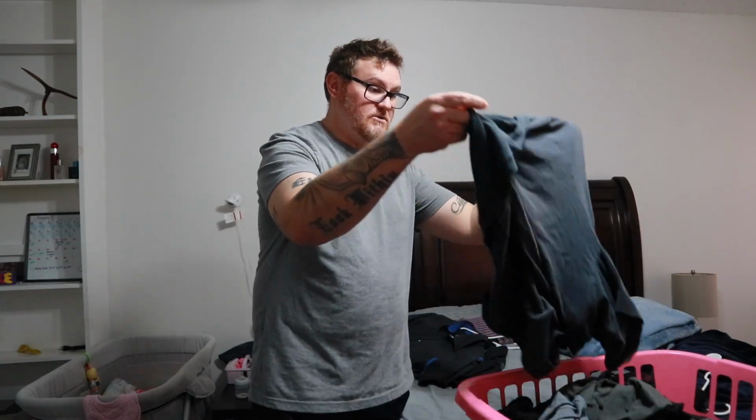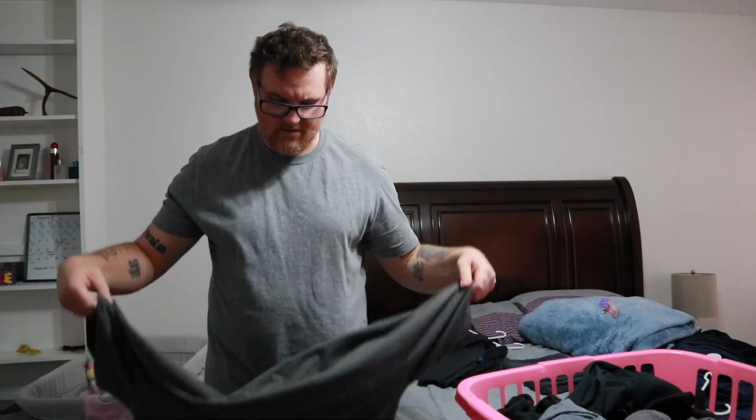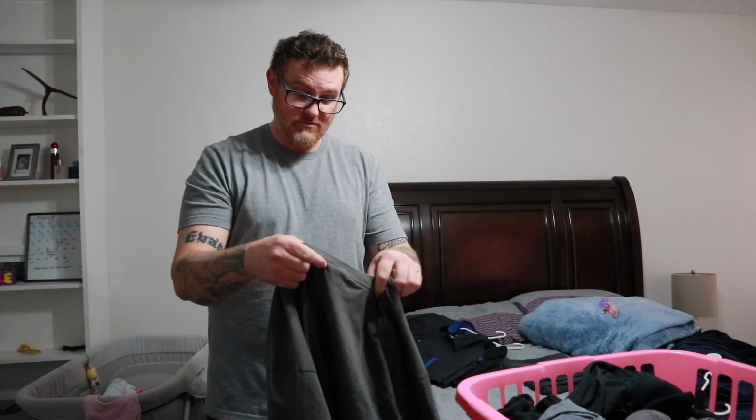Every time I do laundry and every time I'm folding clothes, I kind of use that as an opportunity to be thankful for my mom and what she taught me to prepare myself for the real world, for being an adult. I don't really mind doing laundry. I'm not a huge fan of the kids' clothes because they're so tiny and they're so hard to fold.